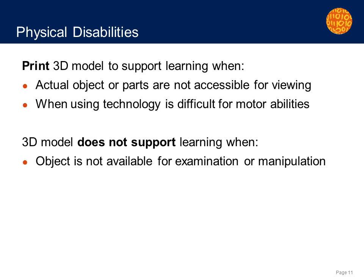So for our last group, physical disabilities, you may want to consider using a 3D model to support learning when the actual object or parts are not accessible for viewing. So someone, again, who might need access to the actual physical model. And then when the technology is too difficult for motor abilities. So thinking about the student, are they able to access the information in the current form, or should we have something where they can actually put their hands on something to manipulate it? And again, when the object's not available for examination or manipulation, then a 3D printed tactile may not be appropriate.